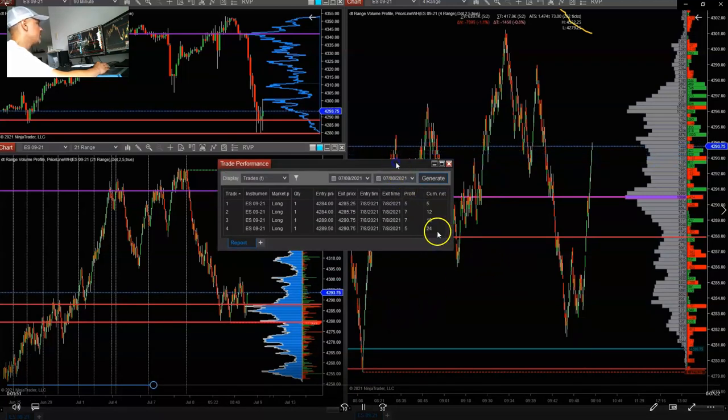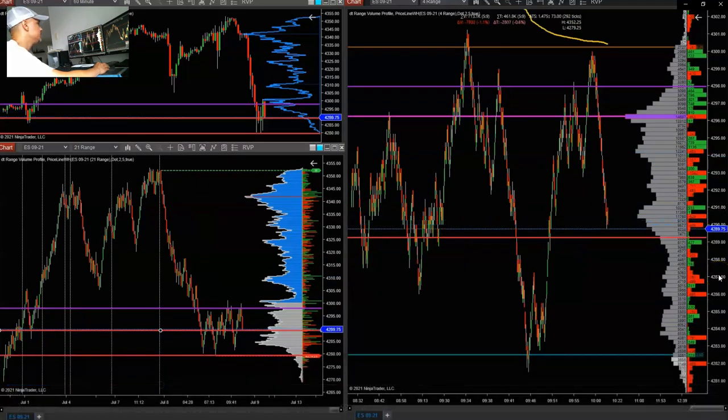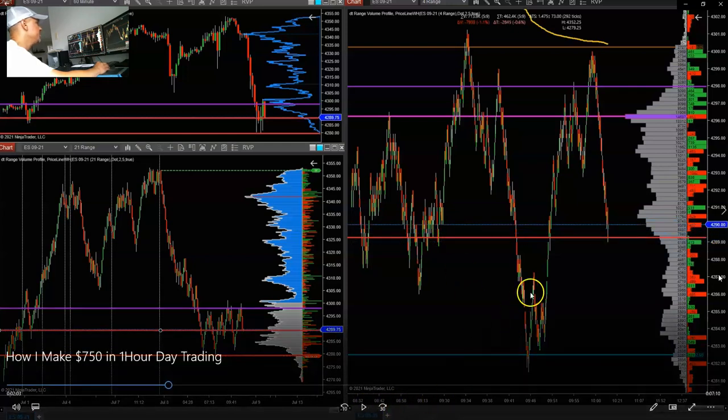Okay, so now we're at 24. I'm at 24 ticks now. So, all right. Now the market pushes higher, as you can see here, and I'm marking this level at 42.89, right here, this red line right here. I'll mark that area there.